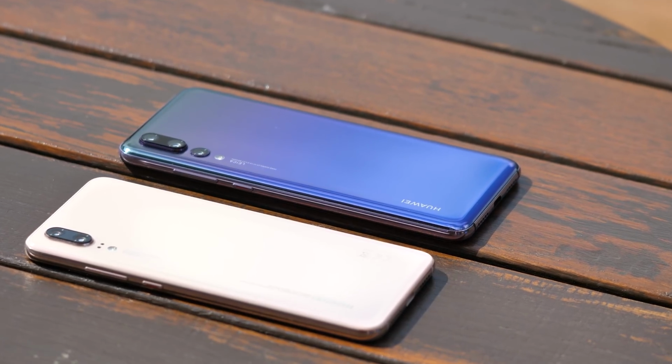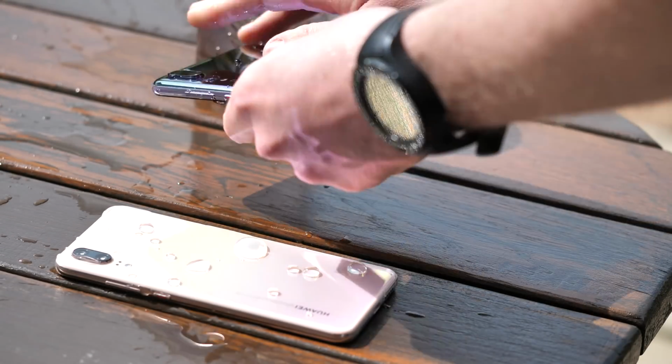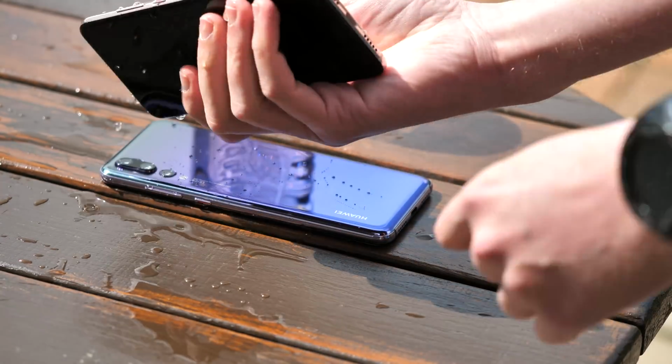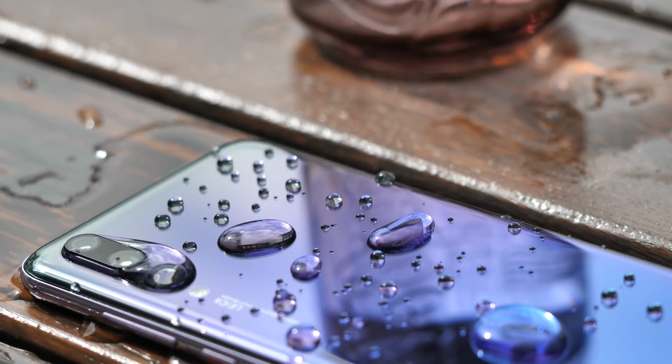One major table stakes feature you don't get in the standard P20 is water resistance. The smaller phone unfortunately is only rated IP53 for splash resistance, so it'll be okay if you spill a drink over it, but all bets are off if it gets dunked in the toilet. The P20 Pro with its IP67 rating for water and dust resistance is more resilient.